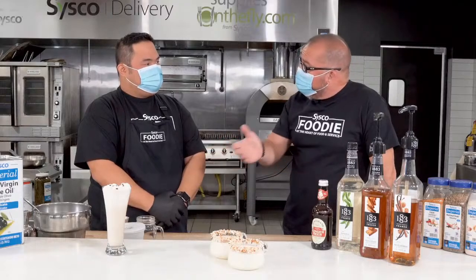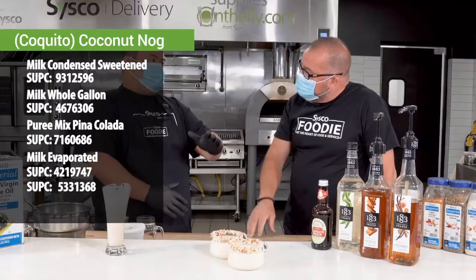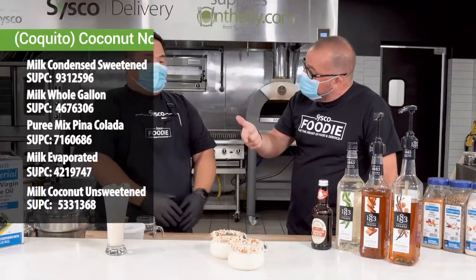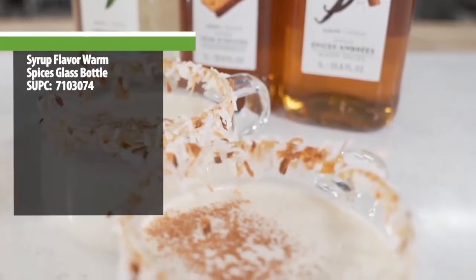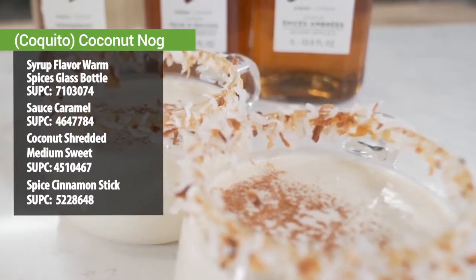And the beauty of it is it's got like 5 ingredients, right? Yes, sir. So we've got rum. Not this time, Chef. No rum today. Oh, okay. Then we'll 86 the rum. So we have condensed milk, evaporated milk, a pina colada mix, and a little bit of cinnamon and milk.